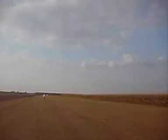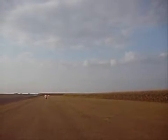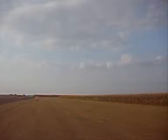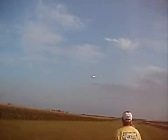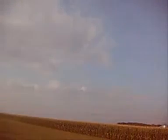Star coming in for landing. Oh! Buzzing! Chris, it would have been sweet if you would have picked that right up, taking it up with you. I love filming that thing. I don't need zoom on my camera.